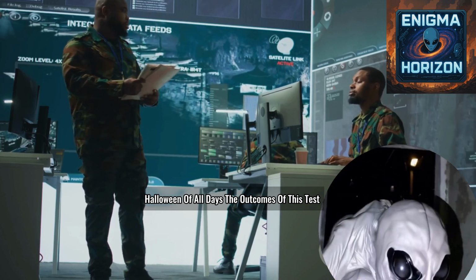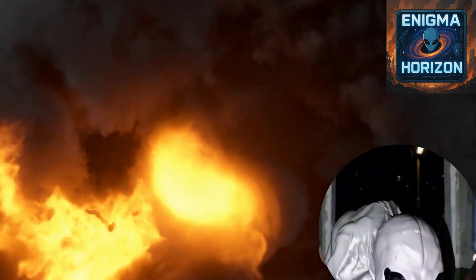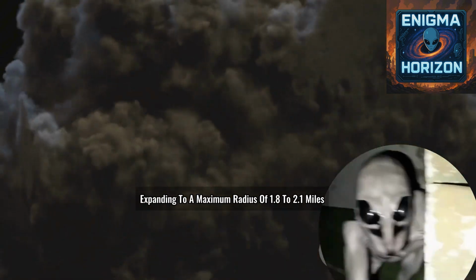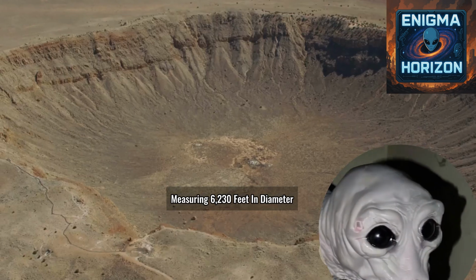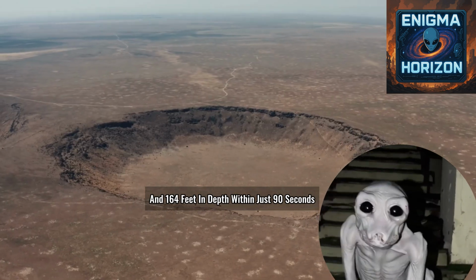The outcomes of this test starkly illustrate the potential devastation of a thermonuclear weapon. The explosion yielded 10.4 megatons of TNT equivalent, with the resulting fireball expanding to a maximum radius of 1.8 to 2.1 miles. The blast carved out a crater measuring 6,230 feet in diameter and 164 feet in depth.